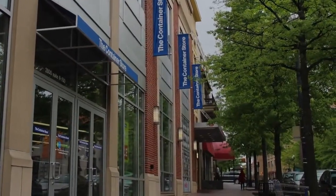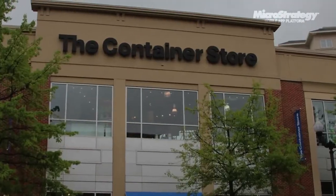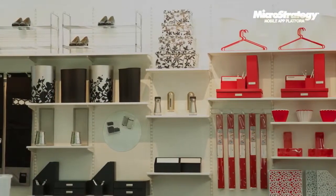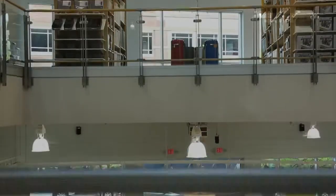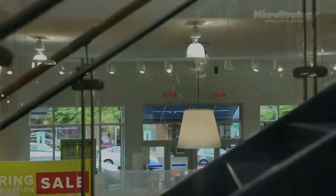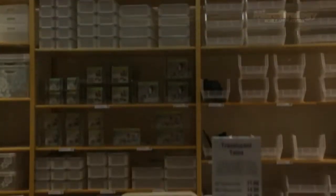The Container Store is the nation's leading retailer of storage and organization products. We actually came to MicroStrategy World 2 years ago. We literally, on our drive from the conference to the airport, made the decision that everything we were going to build for our store leadership team from that moment on was going to be for mobile.